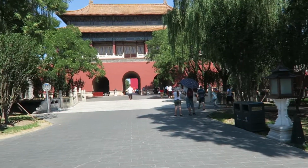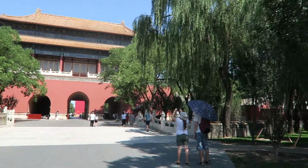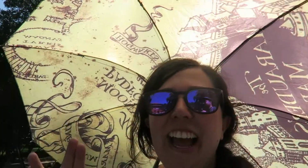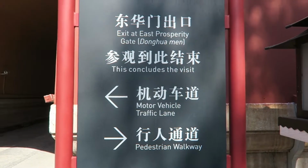Okay, so we're exiting the Forbidden City via the Prosperity Gate. That's something, right? Will it give us prosperity? I think it will give us prosperity. Yay. Live long and prosper. Okay, I really dig this. This concludes the visit. That's wonderful. Yeah.